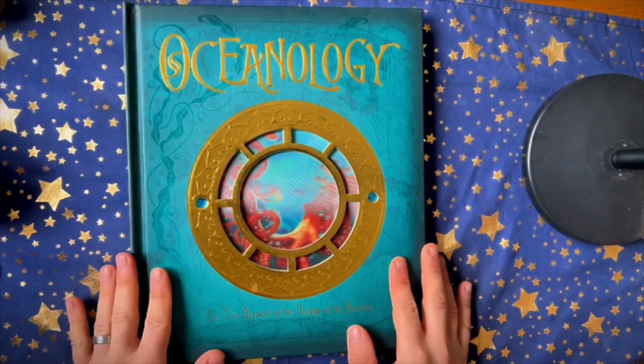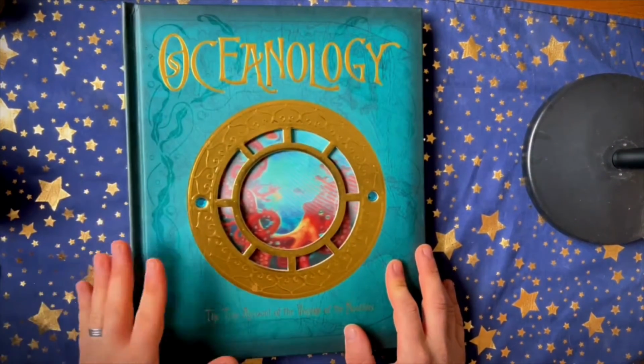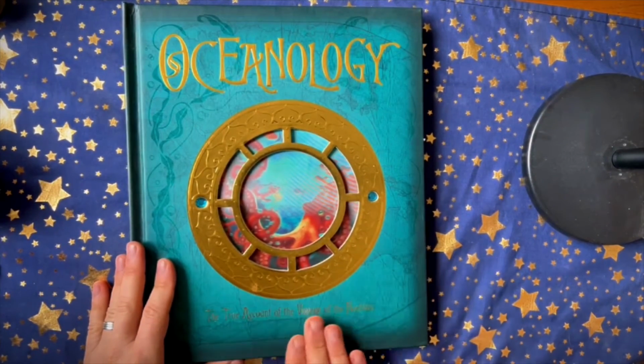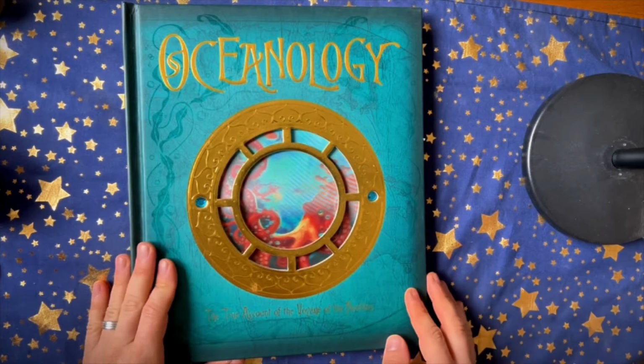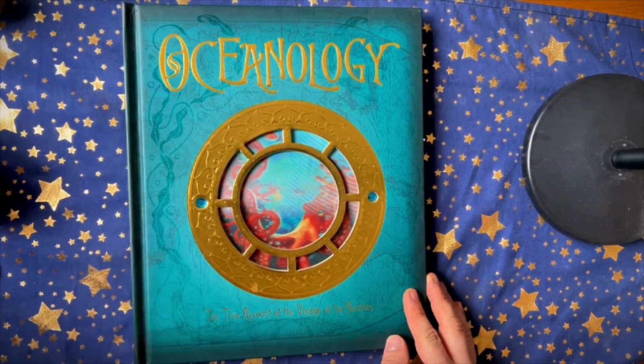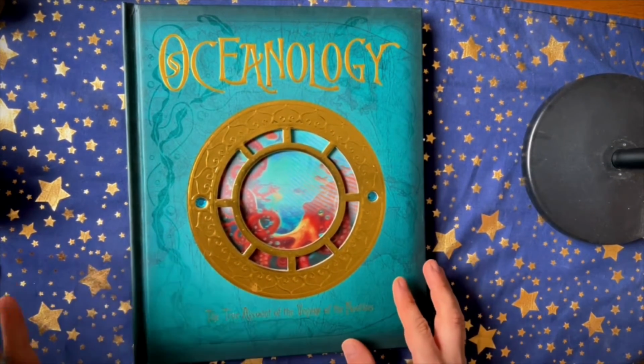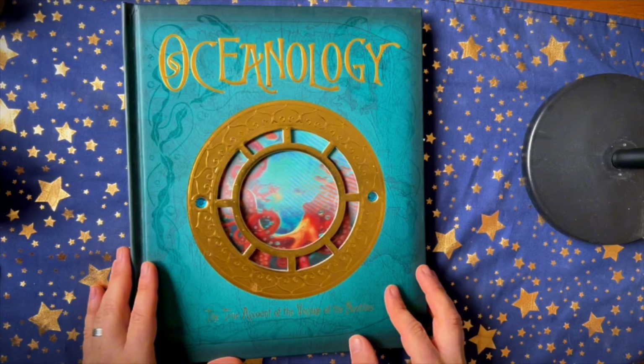Here we are back and ready to dive into the world of Oceanology. Now, it says here the true account of the voyage of Nautilus. You already know Nautilus from Jules Verne. If you didn't read, I advise you to read. The adventures are amazing. All the books are very nice.